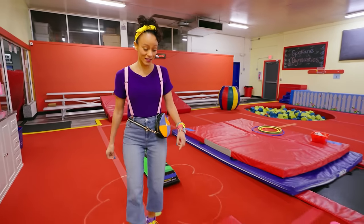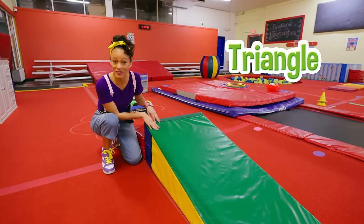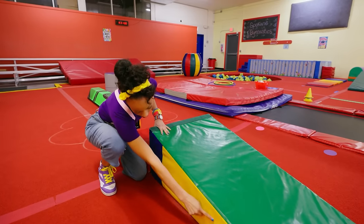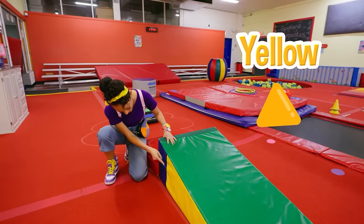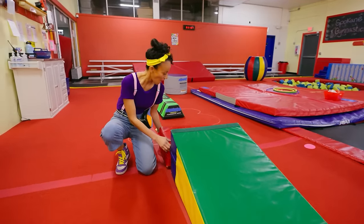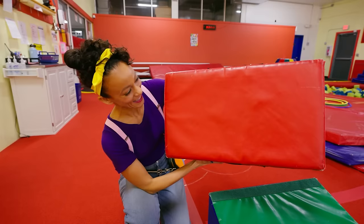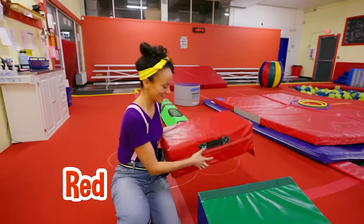Ooh, these look like some fun shapes. This is a triangle. Ooh, and this is also green. And look at the side here. I see another triangle, and it's yellow. Oh, and look, there's some blue. Do you know what shape this is? Yeah, it's a rectangle, and it's red.